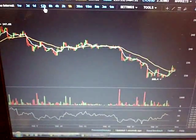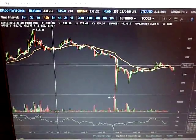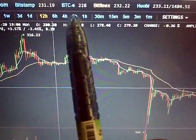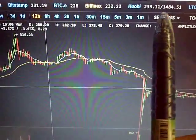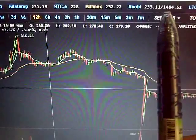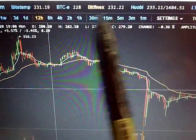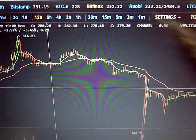Let me go back to a 12-hour, and we'll go over the prices of all the exchanges here. So here you go. That's Bitstamp, BTC-e, Bitfinex, and Huobi. Anyways, those are the prices on those exchanges. I'm not going to go into the charts really too much. Middle pricing is Bitfinex and Bitstamp. BTC-e's low again. Chinese exchange a little bit higher.